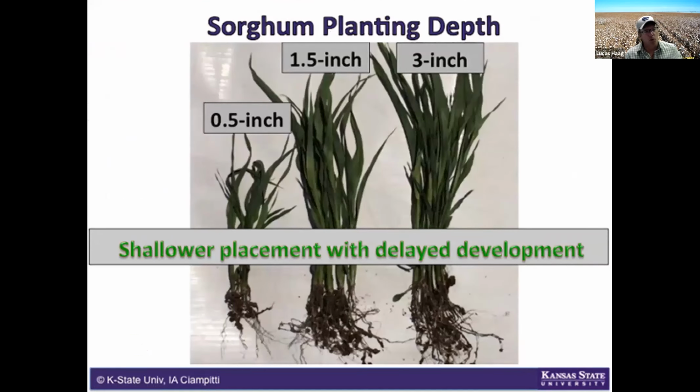Oh, I forgot. I had one more slide in here. This is from some seeding depth trials Ignacio's running. I've planted a lot of sorghum at not necessarily 3 inches, but certainly 2.5. And I know we've got a lot of guys afraid to plant it more than 1 inch deep. But as we've got more residue on the surface, crusting's less of an issue than it used to be. We've got more vigor in these hybrids.